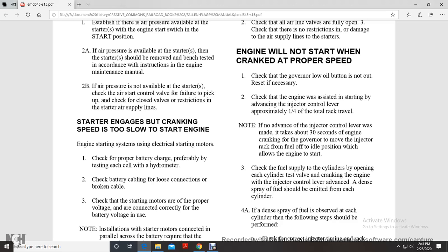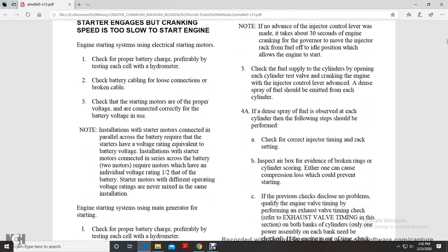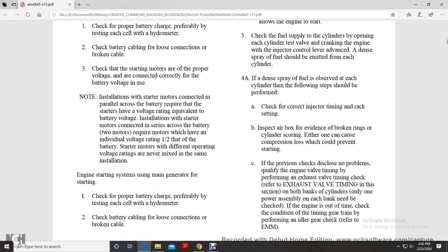A dense spray of fuel should be emitted from each cylinder. If a dense spray of fuel is observed at the cylinders, the following steps should be performed. Check for the correct injector timing and rack setting. Inspect the airbox for evidence of broken rings or cylinder scoring. Either one can cause compression loss that prevents starting.